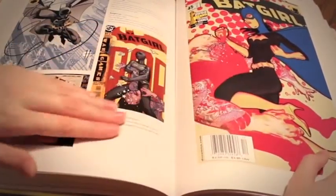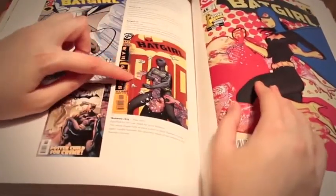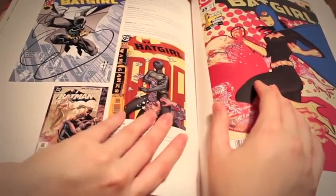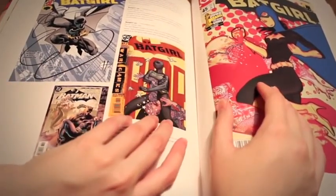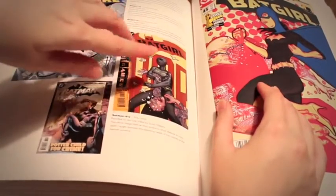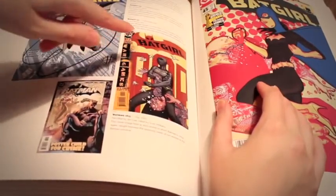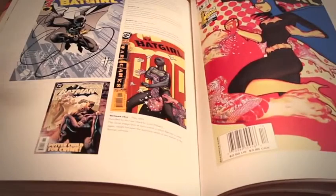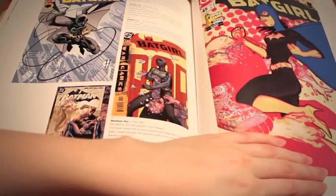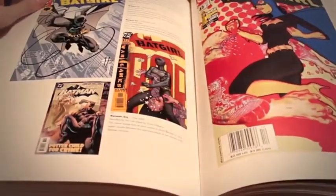color scheme chosen. But if we look at, say, this cover right here, Cassandra Cain has punched this evildoer, scary tough guy with tattoos, and it's very realistic as there's blood and things like that, but he's also seeing stars and birds, which is of course a typical cartoon representation of being knocked out. I thought that was very clever. I really love James Jean's style.